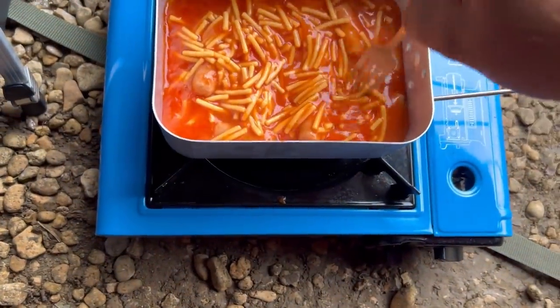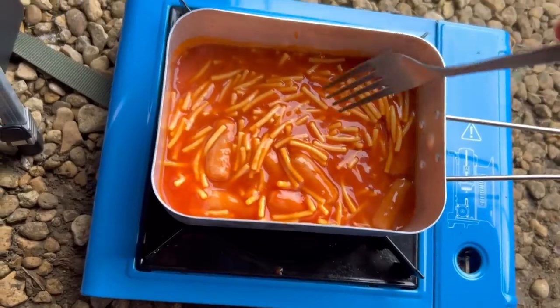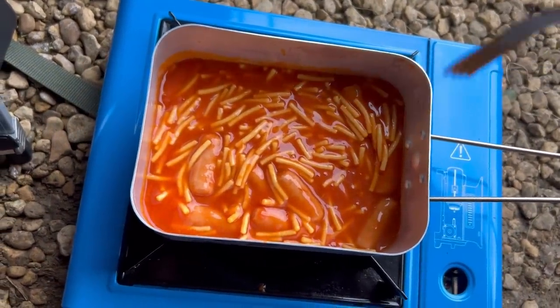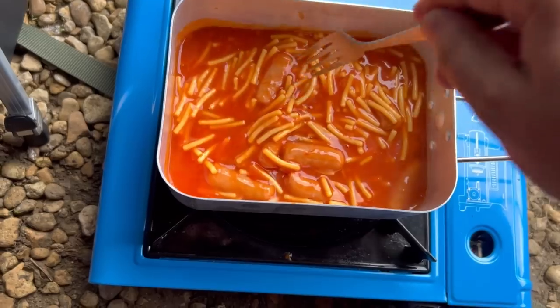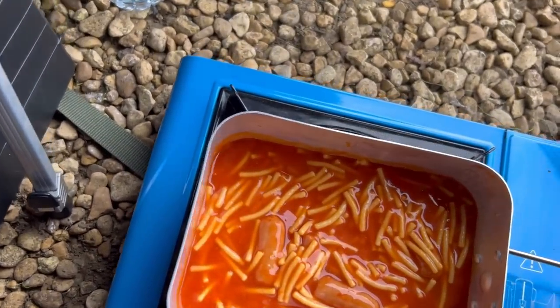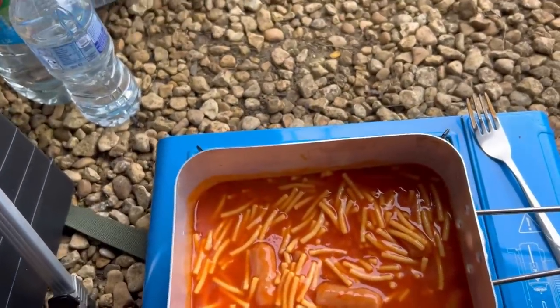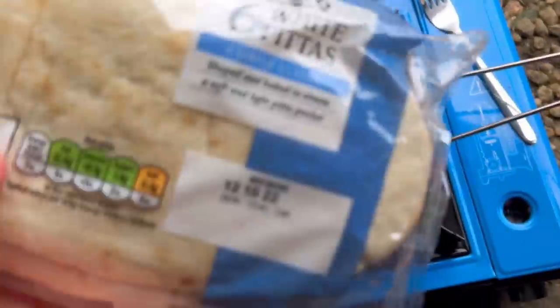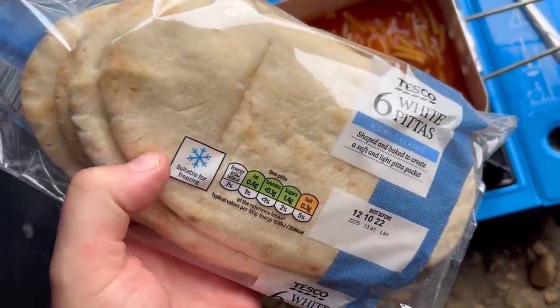I told you I was cutting down, and I told you I had spaghetti and sausages. And yeah, it's just coming up to 1 p.m. now, so no bites to report as of yet. But I thought I'd get some lunch on the go, so I'm going to have spaghetti and sausages, happy days, with... Let me show you what I'm going to have it with. I'm going to dip some of these white pittas in there. I reckon that'd be quite nice.